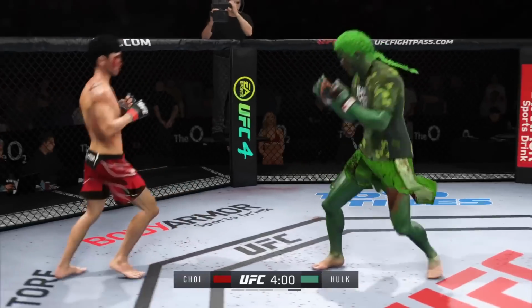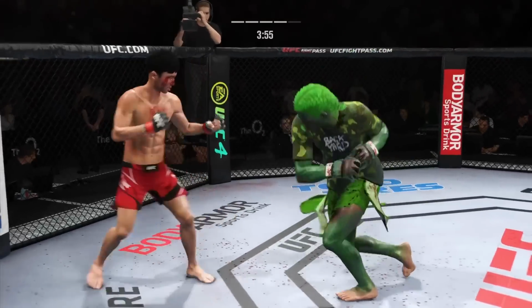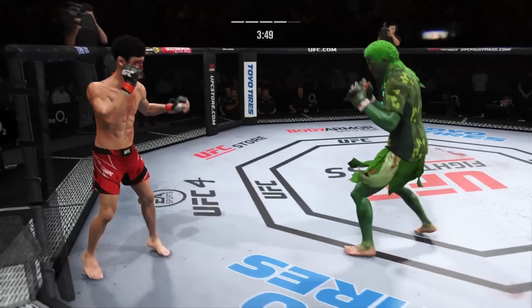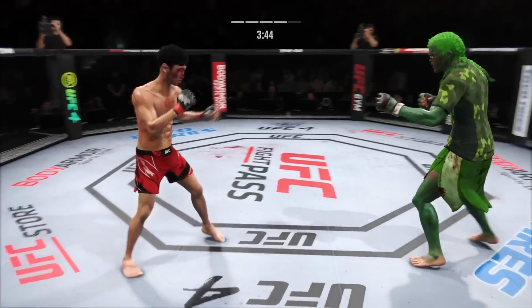Big kick lands. Looks like his leg is hurt here. You can even see him limping a little bit. How good is that right hand? Oh, nice check on the leg kick offering there.